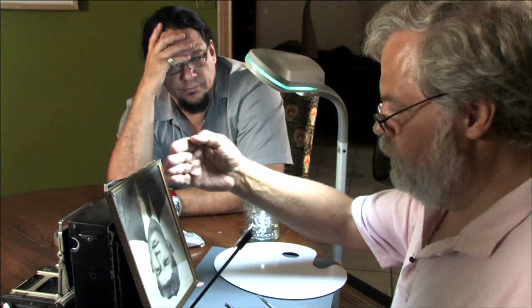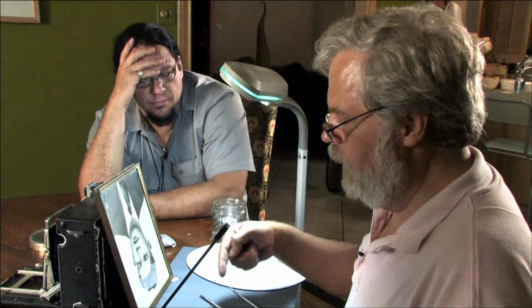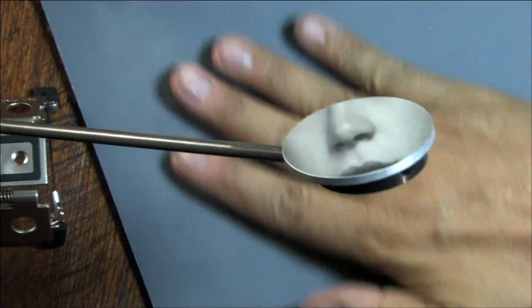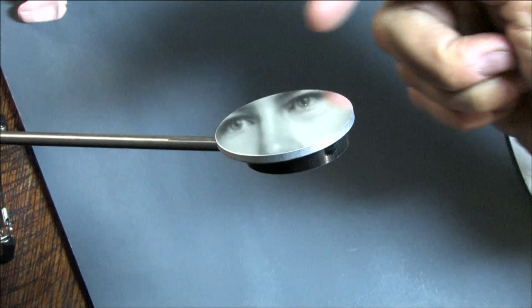In Vermeer's camera, this would be a projection. A lens is projecting this image. But to show the actual mirror painting process, we're using a photograph here. You can see that there's a reflection, and then there's my canvas down here. And right at the edge of the mirror, I can see both things.